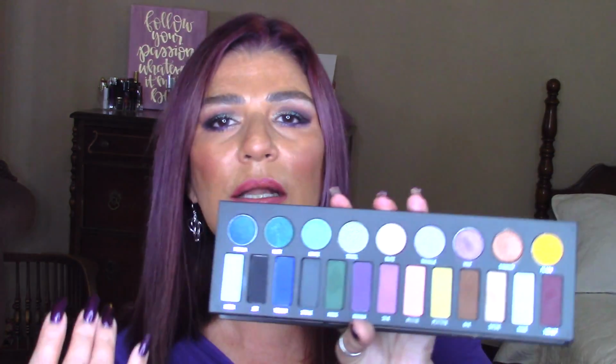One of the nice things that I have found with this palette, and I have used it throughout the time since I've purchased it, I've even worn this for school. What I liked about it was that even though some of these colors are really intense, like the blue or the green, for example, I was able to do very light looks with them. The colors have such a spectrum of intensity that you can go as bold or as light as you like. It is a palette that has a tremendous range of colors.